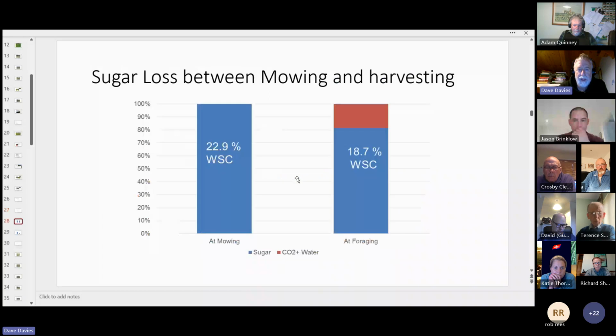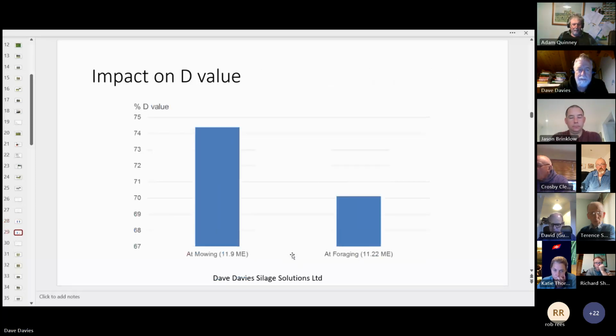12 hours. Now, when we monitored the sugar content, the sugar at cutting was 22.9%. When it was picked up with a forage harvester, it was down at 18.7%. That sugar had been converted to this red bar here, which is carbon dioxide and water. Now, that affects the ME and the D value. So at mowing, it was 74.2% D value. At pickup, it was around 70.1. That's 0.7 megajoules of energy lost for every kilo of silage dry matter.